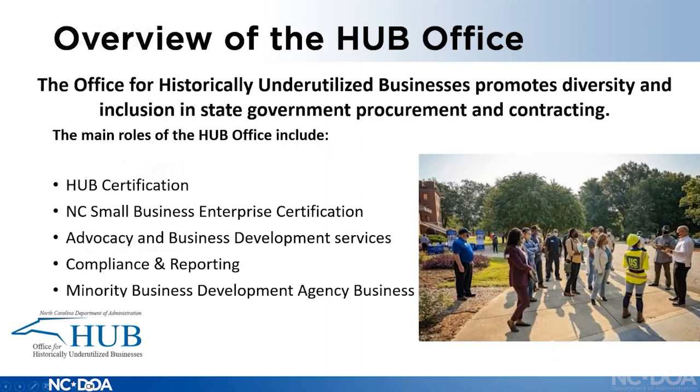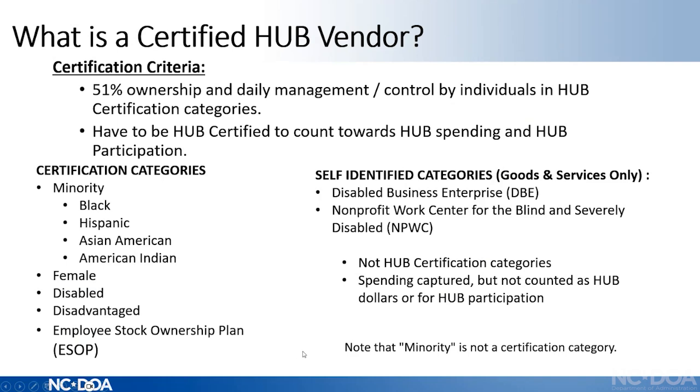We do want to do a brief overview of the Hub office, and we are the Office for Historically Underutilized Businesses. We promote diversity and inclusion in state government procurement and contracting. Our main roles are Hub certification, NCSBE certification, that's the North Carolina Small Business Enterprise certification, advocacy and business development services, compliance and reporting, which is basically what this is covering, as well as Minority Business Development Agency Business Center. There should be a center at the end of that. It might be hidden behind that picture.